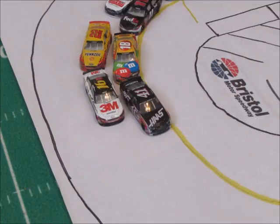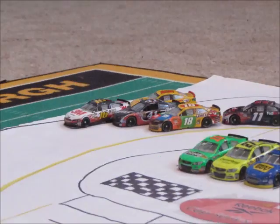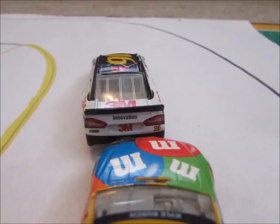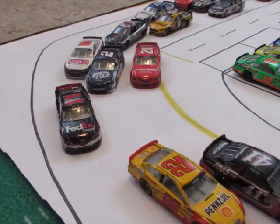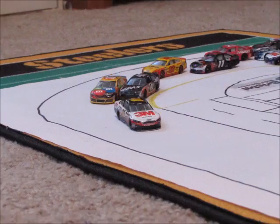Lap 3 underway. Kurt Busch holds a slight advantage over Biffle on the inside, but Biffle's going to surge ahead on the outside. Here comes Kyle Busch on the inside looking for the lead. Greg Biffle holds on lap 4 now, on board with Kyle Busch. He's looking around the 16 of Greg Biffle, and Kurt Busch is going to move into second away from Joey Logano. Matt Kenseth picking up a few positions on the inside there.